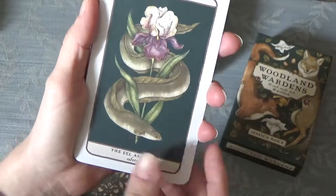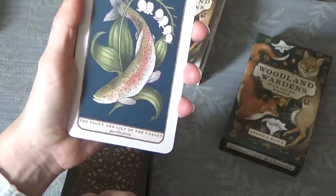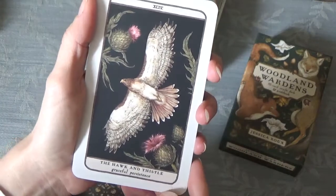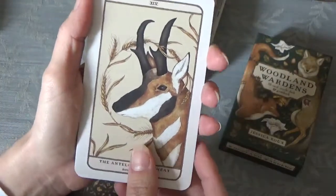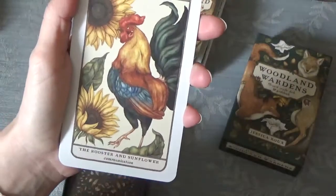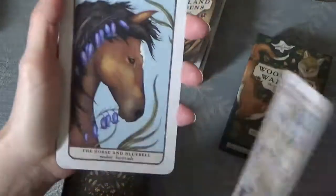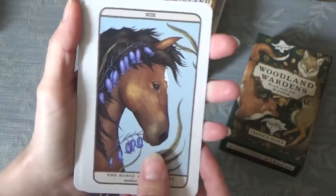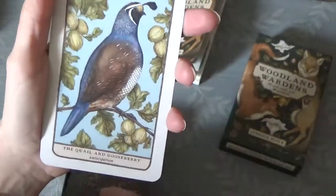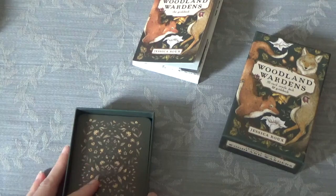The eel and iris, safety. That's a beautiful iris. The trout and the lily of the valley, purification. The hawk and thistle, graceful persistence. The antelope and wheat, nourishment. The butterfly and snowdrop, hope. The rooster and sunflower, communication. The dragonfly and pansy, balance. The horse and bluebell, modest fortitude. The ram and dahlia, depending on where you're from, determination. The quail and gooseberry, anticipation. So, yeah, that's the cards.